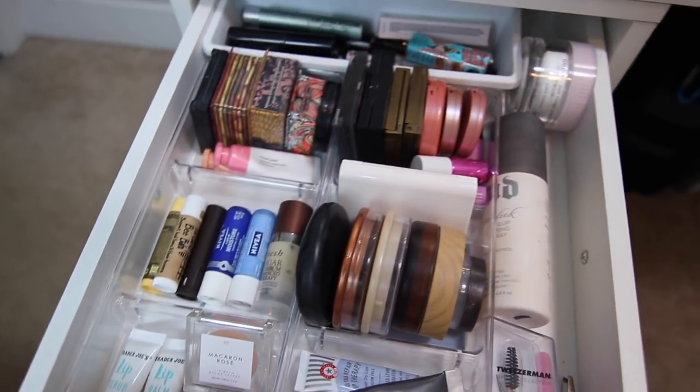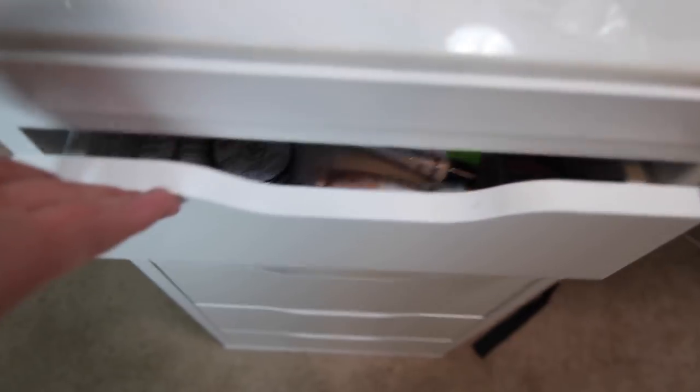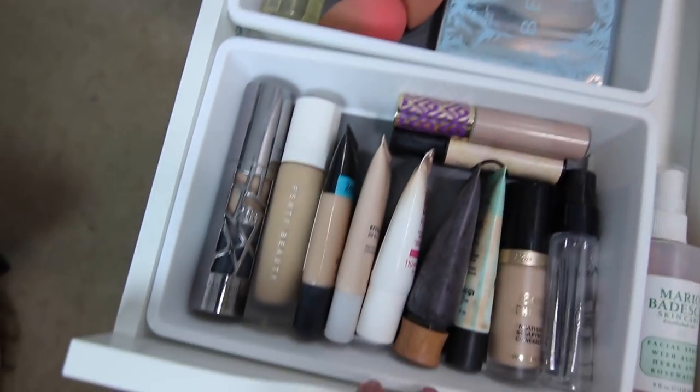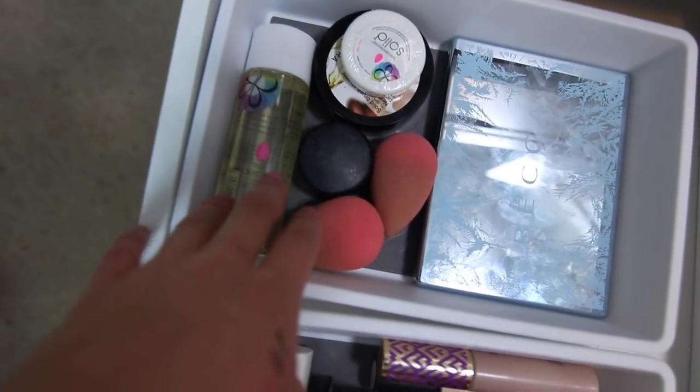All right, we're opening up the first drawer. I showed you guys mostly what this looked like, and I just added a couple more things in here. It looks really nice, really organized. In the next drawer, we have all of our face products. So these are all foundations, and then we have primers, a Mario Badescu spray. These are all like my beauty blender things and beauty blender cleaners. And then my favorite Becca palette is right there.